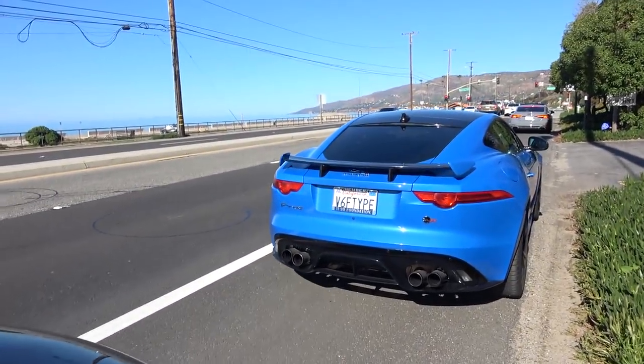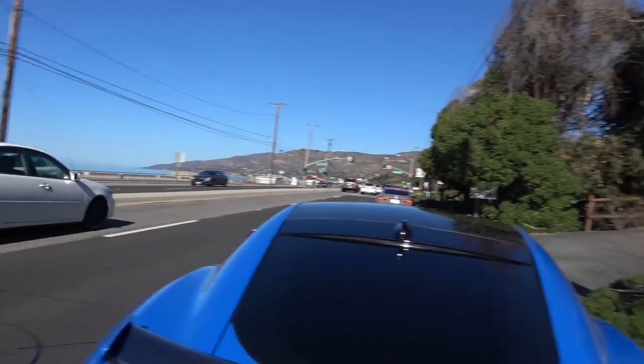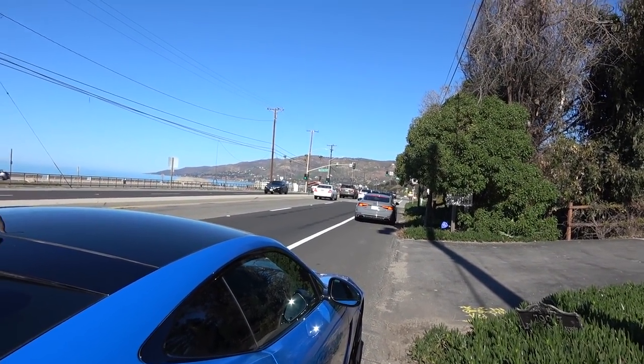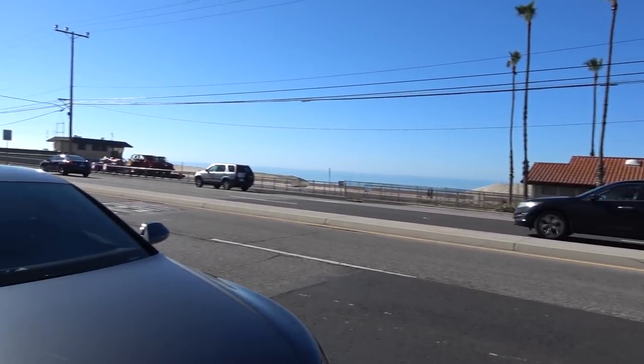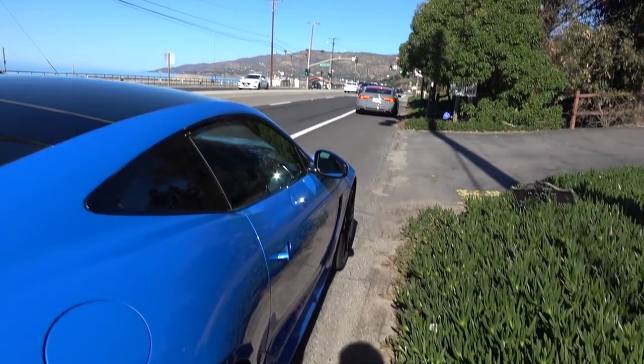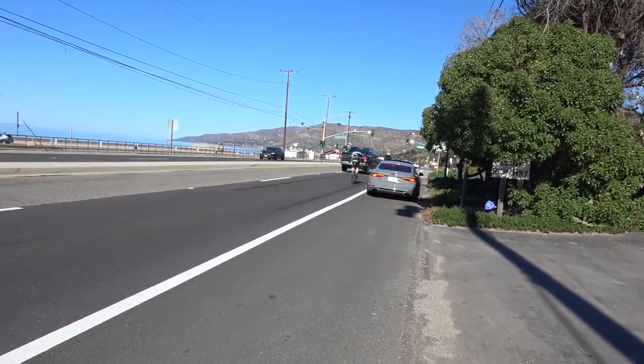Complete disaster. I promised you guys a nice little drive here, but we're currently parked on the side of PCH. Everyone is scattered. 10 cops in a public parking lot. A lot of people actually paid for the parking too, so it's a little unfortunate, but I think the turnout here for Malibu Autobahn, not too shabby.